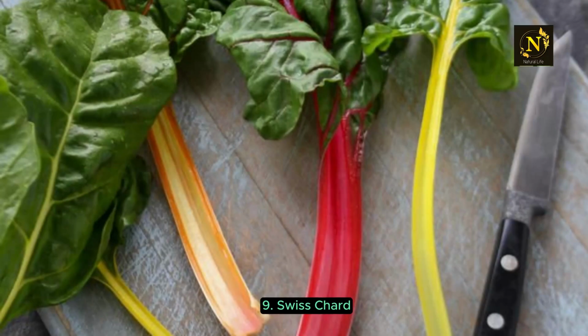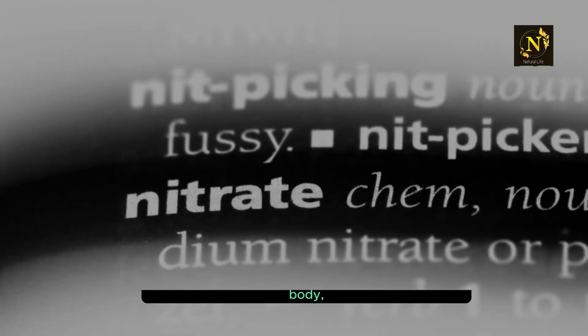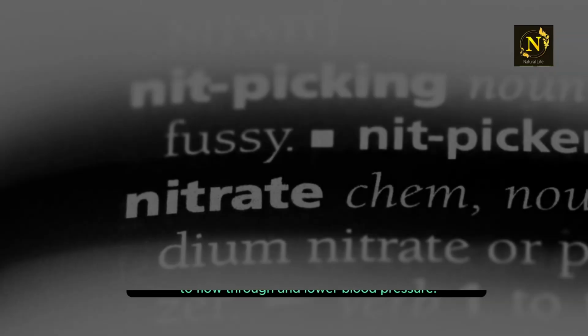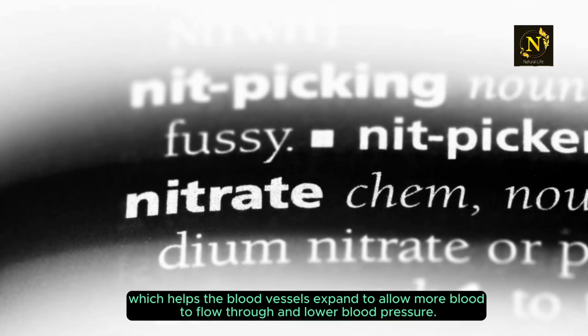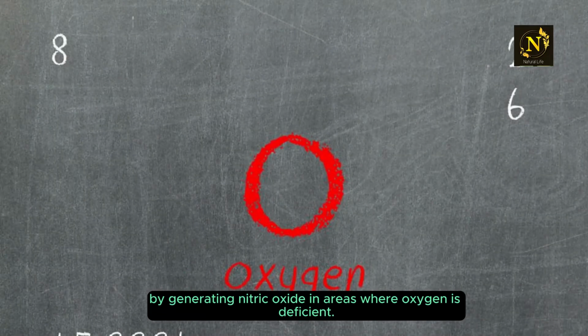9. Swiss chard. Swiss chard contains high levels of nitrates. These nitrates actively convert into nitric oxide in the body, which helps the blood vessels expand to allow more blood to flow through and lower blood pressure. Nitrates from dietary sources also may potentially treat cardiovascular disease by generating nitric oxide in areas where oxygen is deficient.